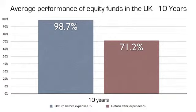But the really important figure to look at is the impact of all these annual expenses on investors. The final column shows that the effect of expenses slashed investors' 10-year returns from 98.7% to 71.2%. That's a 28% reduction. Now you can see why investment charges are such a burning issue. Shaving just a few decimal points off funds' ongoing charges would boost investors' total returns significantly over the years in which they're saving for their retirement. To put it crudely, the less that goes to the fund manager, the more that can go to your pension.